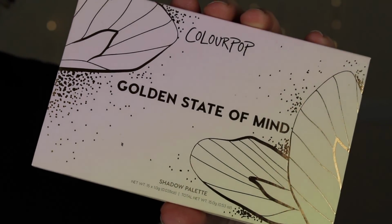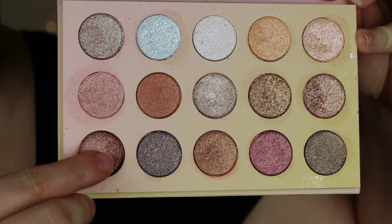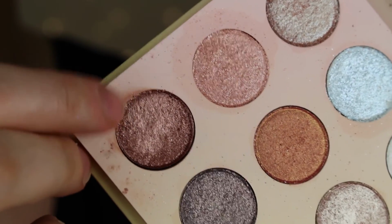And the last color in this palette is called Streak, and it is described as a metallic bronzy nude color. And I have two dupes for you. Both of them come from ColourPop. The first is in the Golden State of Mind palette. I'm not sure if they sell this anymore. If they do, pick it up. It's such a great metallic palette.